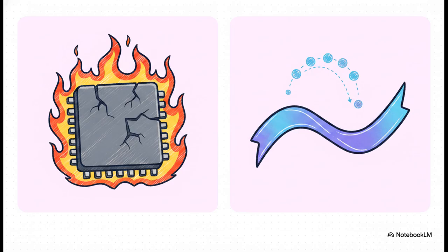The silicon atoms are locked into this massive, rigid, three-dimensional crystal lattice. The electrons just flow freely down continuous energy bands, exactly like cars on that open highway. It's incredibly fast, but if you bend the silicon, that crystal lattice snaps, and boom, the highway is destroyed.